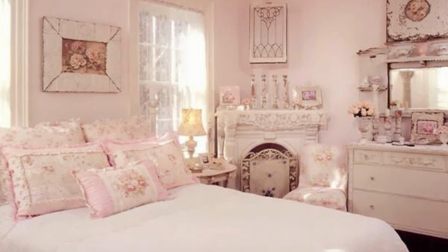Pretty pinks, white wood, and nostalgic accessories create a romantic scheme. With glossy bouquet prints, there's no denying the feminine nature of this look.